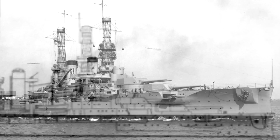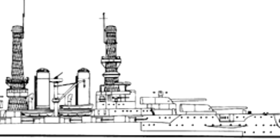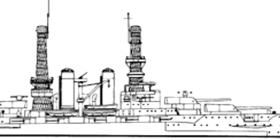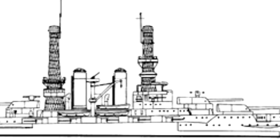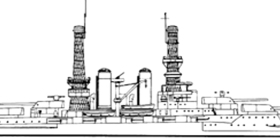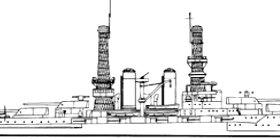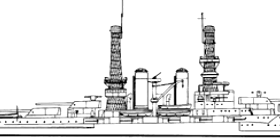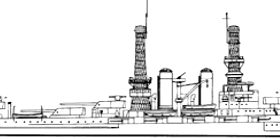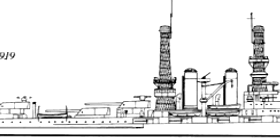Arkansas, in particular, was 562 feet long, with a beam of 93 feet 3 inches and a draft of 28 feet 6 inches. She would displace 26,417 tons as designed, and up to 27,680 tons at full load. She was powered by 4-shaft Parsons steam turbines and 12 coal-fired Babcock and Wilcox water tube boilers that were rated for 28,000 shaft horsepower, pushing her to a top speed of 20.5 knots. Her cruising range was 8,000 nautical miles at a speed of 10 knots.